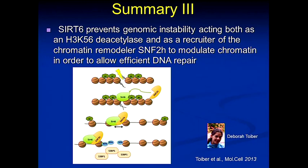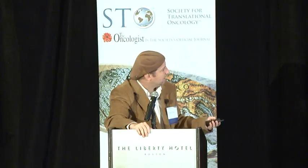And basically, this was the model we came up with. We showed that SIRT6 evolved to recognize these breaks. The moment it moves there, it brings SNF2H, slides nucleosomes to open chromatin, and by opening chromatin allows for more efficient recruitment of DNA repair factors. And I think it was really fortuitous. We didn't know when we started working with SIRT6 10 years ago how much biology we would be learning from this protein.